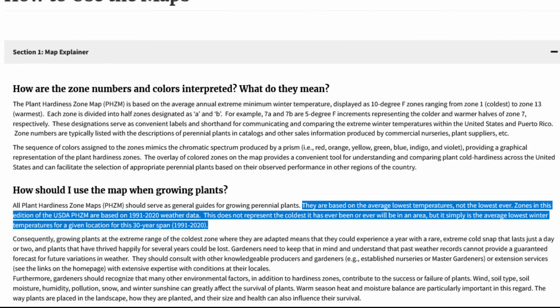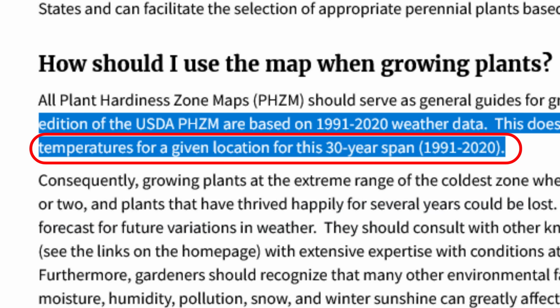So because hardiness zones are based on 30 years of data, the previous 2012 maps predominantly use data from the 80s, 90s, and 2000s. This update uses data from the 90s, 2000s, and 2010s, and that is where the problem lies with this hardiness zone map update. The problem is that most of the absolute minimum temperatures ever recorded in the United States took place in the 1980s, specifically 1985 and 1989.